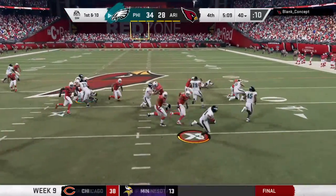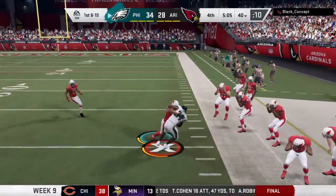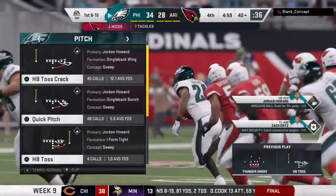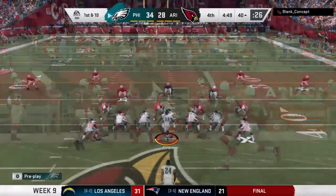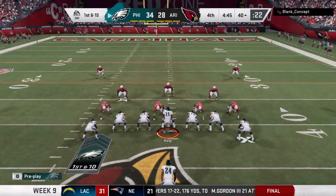On the toss play, Howard. And they've got it well across midfield down to the 40 before it's all said and done. Chewing up big yardage. Another nice gain there. This one goes for 20. First down, Eagles. From their own 40 to the other 40. The gain of 20 leads to 1st and 10.